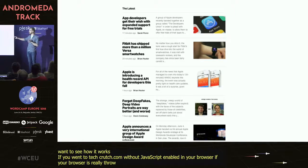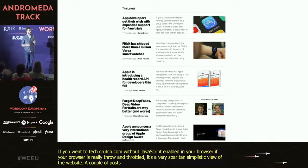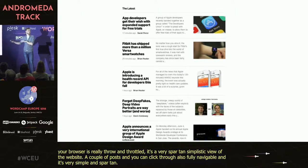And this is a very Spartan, simplistic view of the website. All we have here is a couple posts. You can actually click through all of this, so it's fully navigable. You can use it like you would a normal website. But it's very simple. It's very Spartan. And this is all served using WordPress templating.